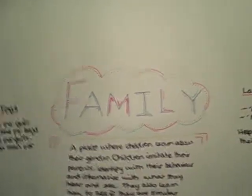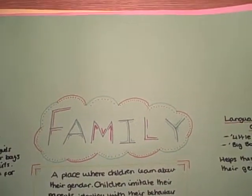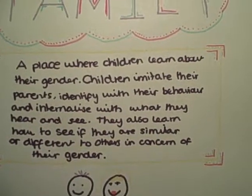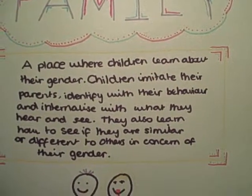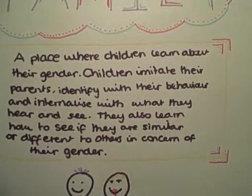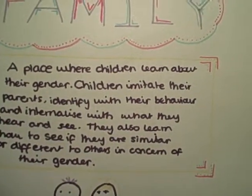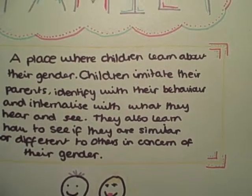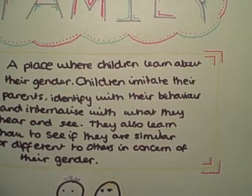So the first source of gender identity is family, and students have said family is a place where children learn about their gender. Children imitate their parents, identify with their behaviour and internalise what they hear and see. They also learn how to see if they are similar or different to others in terms of their gender.